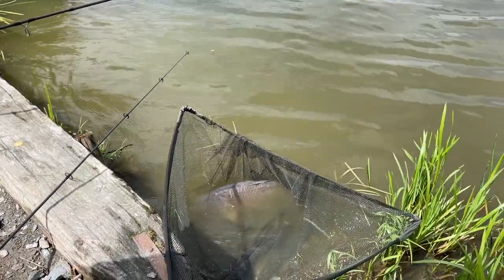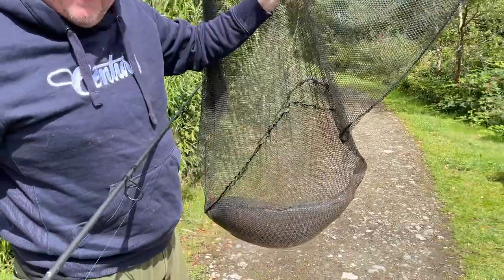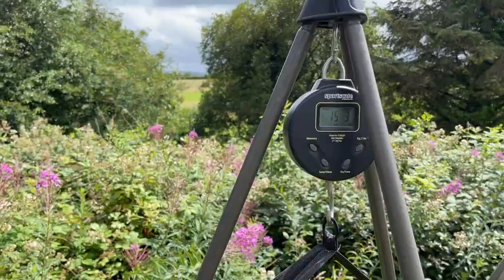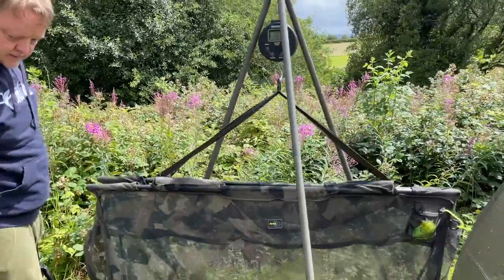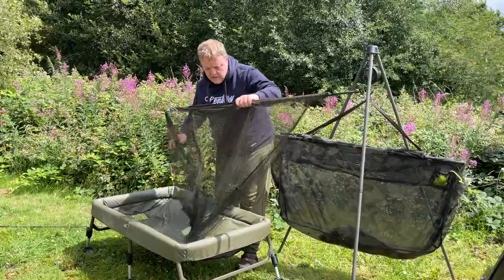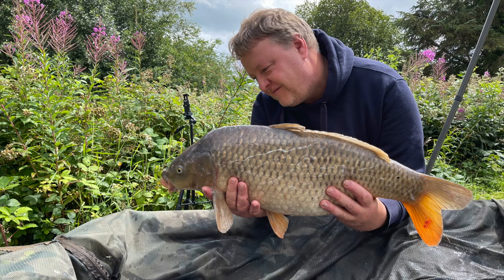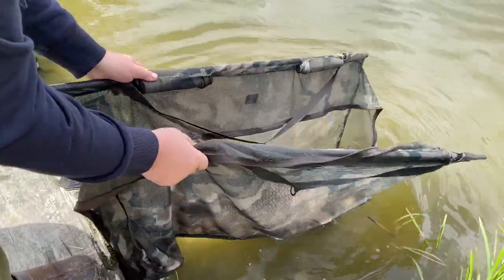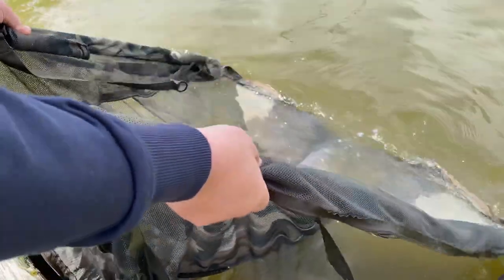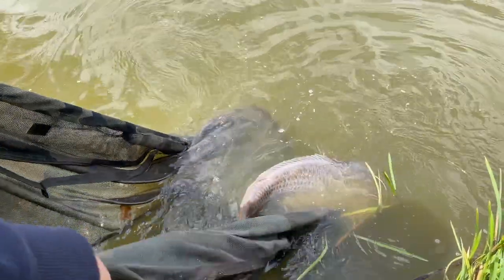Quite fierce on it, isn't it? Yeah. Oh, it's not that bad. I'd say 17, maybe. Yeah, well done, Al. Nice carp, mate. Let's get some pickies. Thank you, carp. See ya. Oh, he's still close.